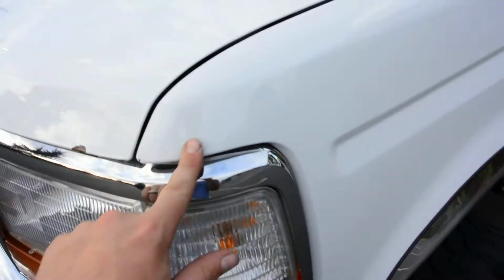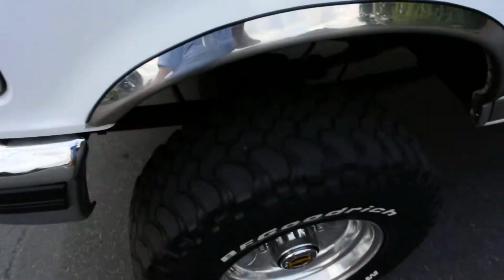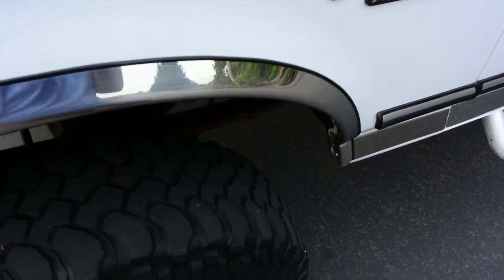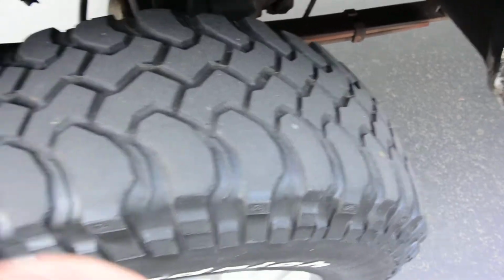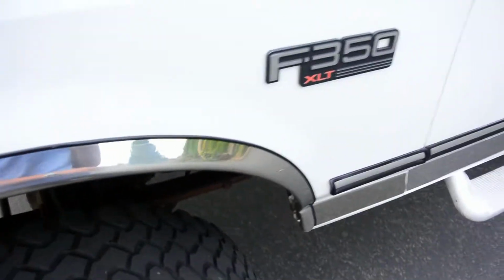You know, all along here is in really nice shape. I pulled these off. I couldn't get them all the way off because I'm going to pull the tire off, but I pulled them off to be able to pull them back. There's no rust underneath there.